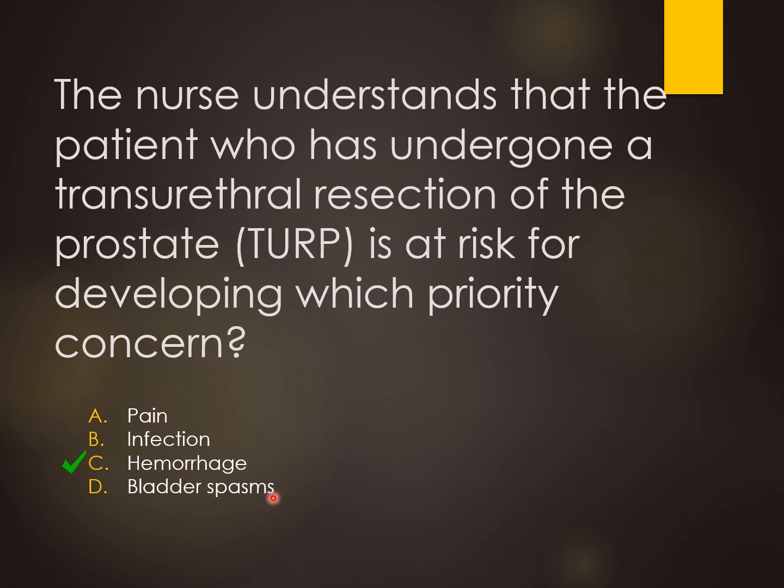For bladder spasms, we can give our patient something called B&O suppositories. If I understand this correctly, it stands for belladonna and opium suppositories. Because of the opium in it, it does have an effect on somebody's blood pressure and respirations, so make sure those are stable before administering a B&O suppository, but it works very well for a bladder spasm.